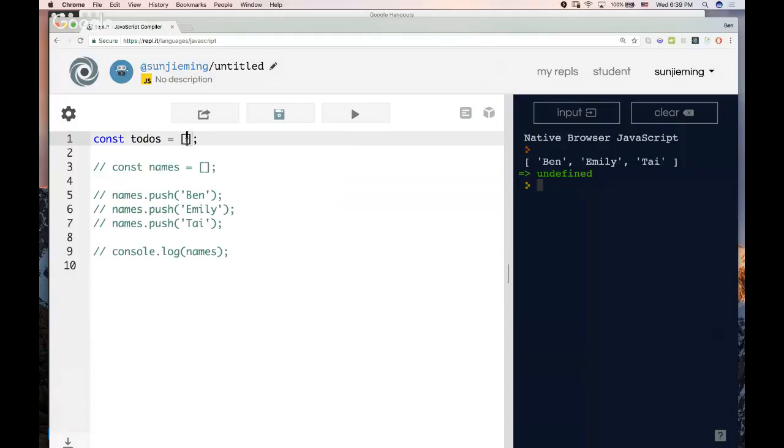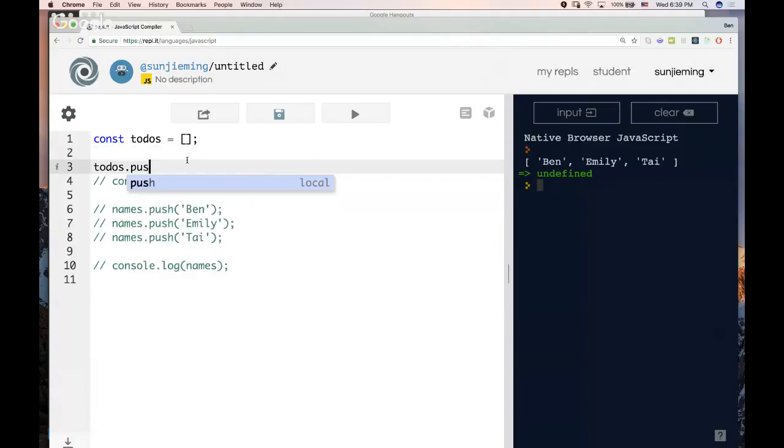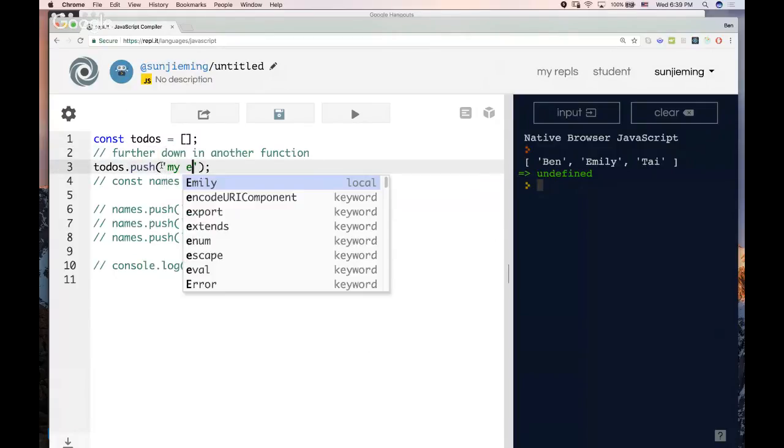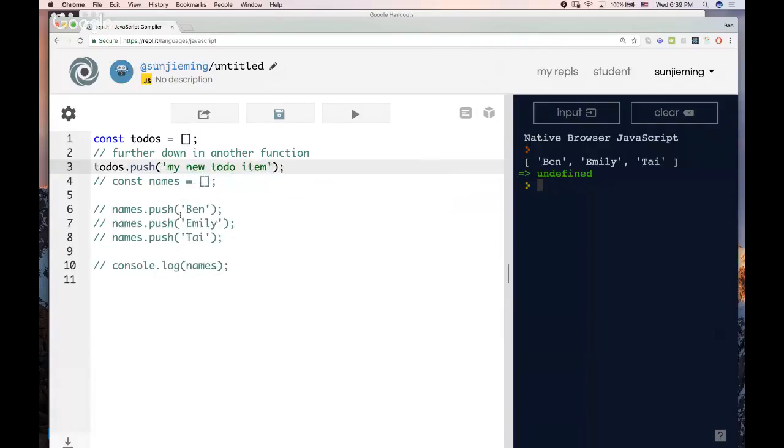Their function is going to give us a new string that we need to push in and add into the array. And at that point in time, we would have a function down below that would be using todos.push. You know, further down in another function, we're going to go todos.push and add in my new item. So something like that. So that's when push and pop are coming in.